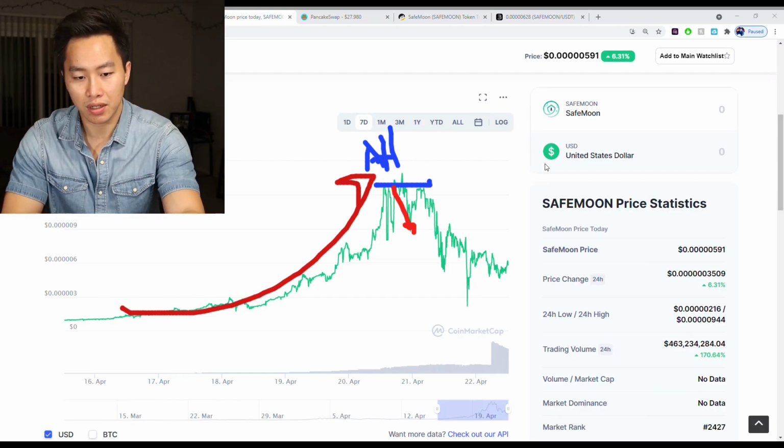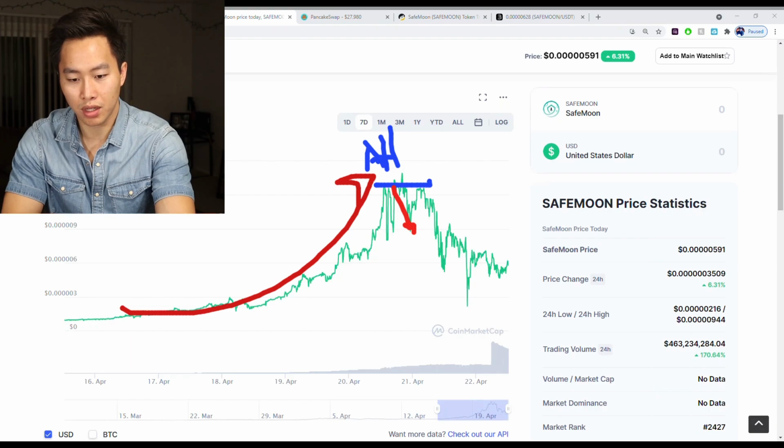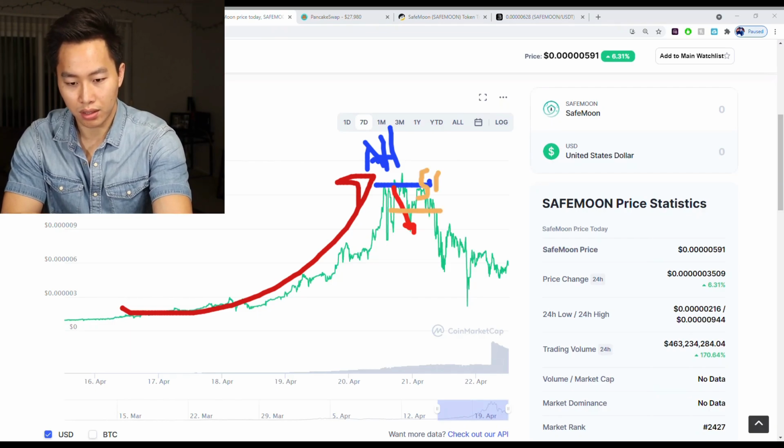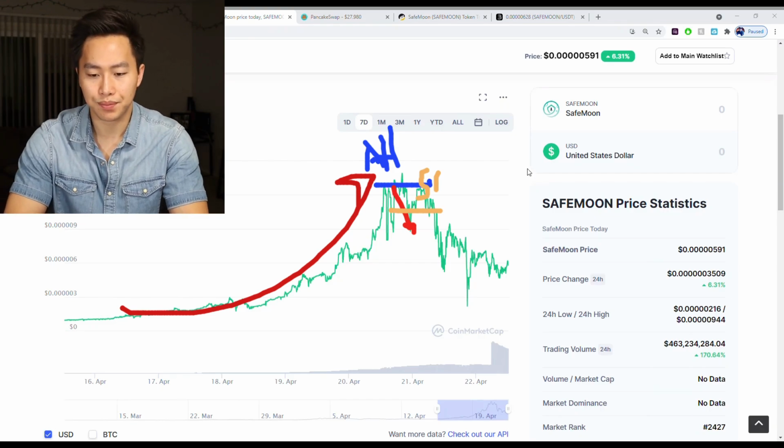We see a support level that formed. So what do I mean by the support level? Buyers were able to push the price back up to this support level right here. And I'm going to call this support 1 or S1.